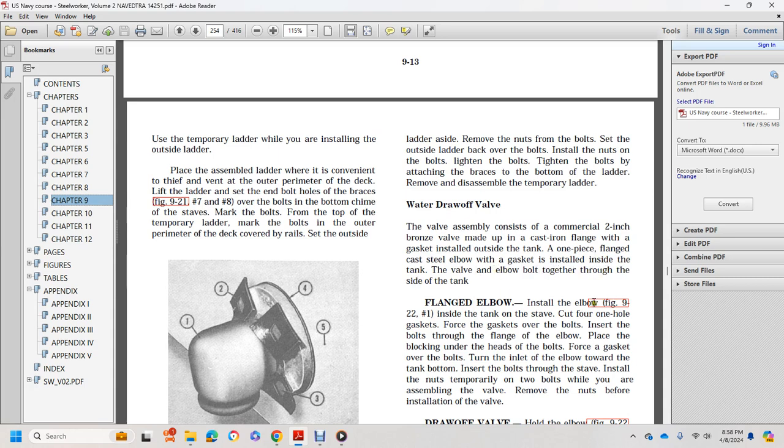The flange elbow is installed to the elbow, Figure 921-1, inside of the tank, with a shaft cut for one-hole gaskets. Place four of the gaskets over the bolts, and insert the bolts through the flange of the elbow. Place blocking under the threads of the bolts. Force a gasket over the bolts. Turn in the outlet.